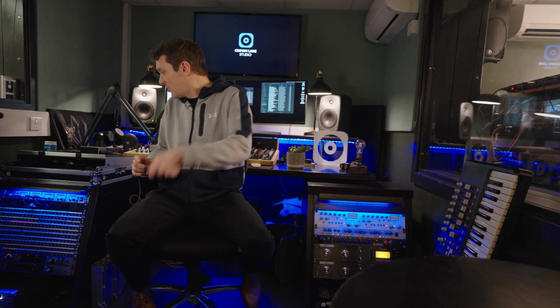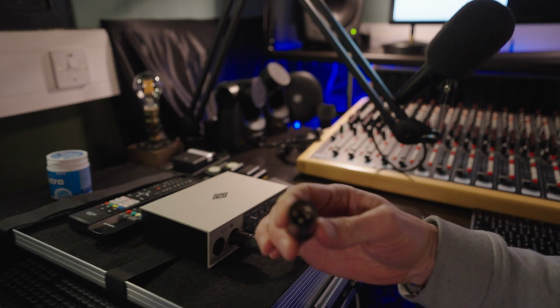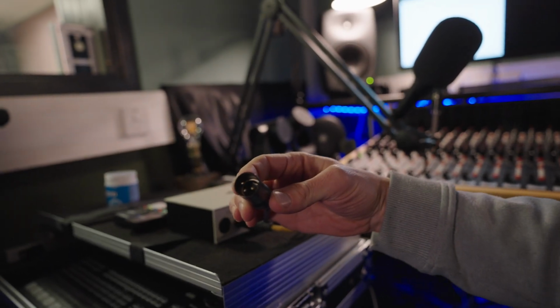I love the fact, as a musician, that the socket is the same as one of these mic cables, and so for me I just feel such at home, and I mean these last forever. To have an XLR connector as your main power supply, I'm like, whoever designed this, genius.